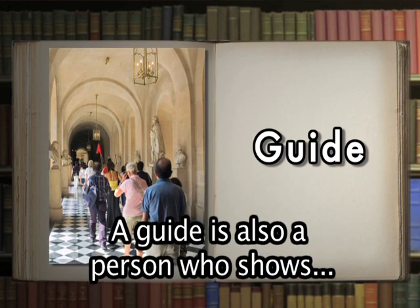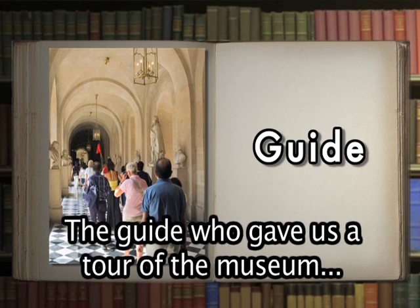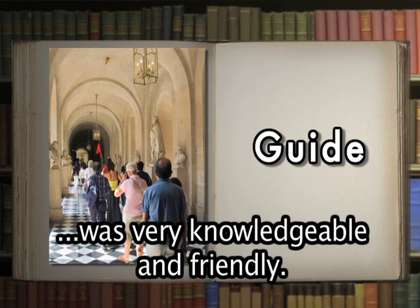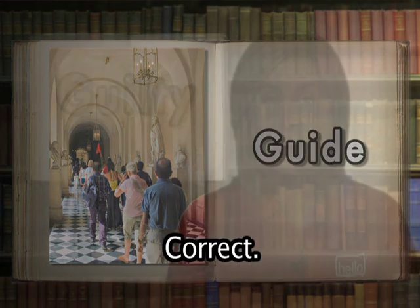A guide is also a person who shows someone else around or leads them. The guide who gave us a tour of the museum was very knowledgeable and friendly. Guide. Say it again. Guide. Correct.